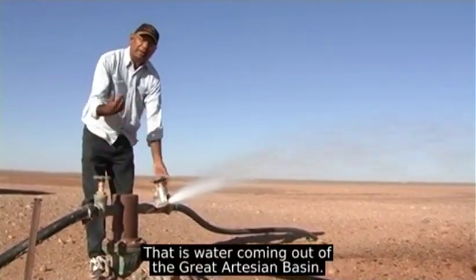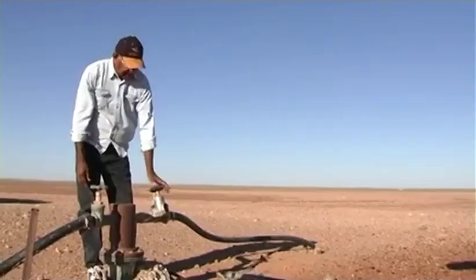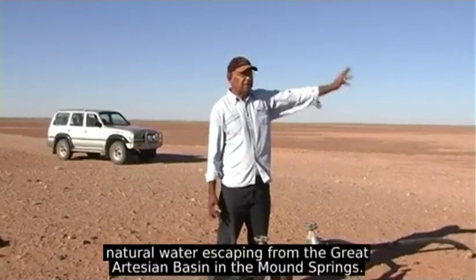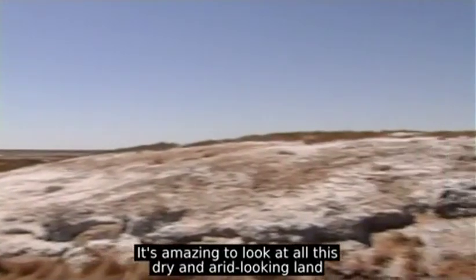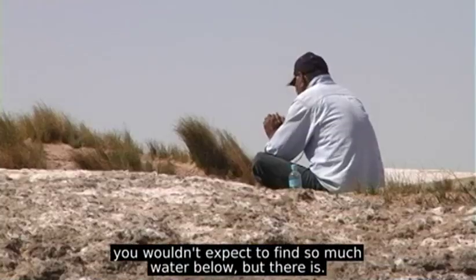So that's water that's coming out of the Great Artesian Basin. See? And I suppose you call it artificial. Down the track we'll see natural water escaping from the Great Artesian Basin in the mound springs and that. So it's amazing to look at this dry and arid looking land. You wouldn't expect to find so much water below what there is.